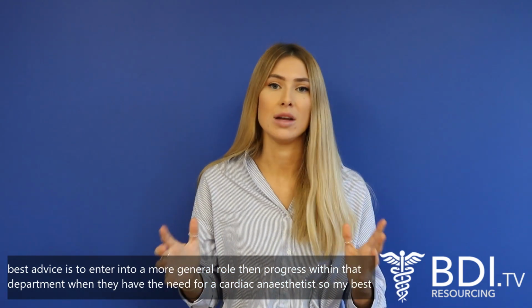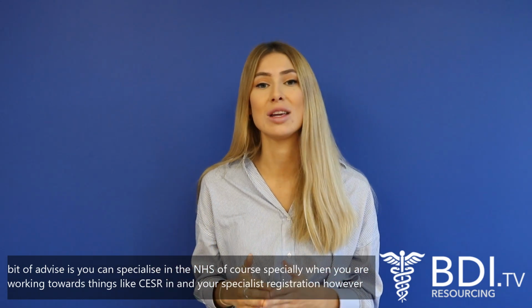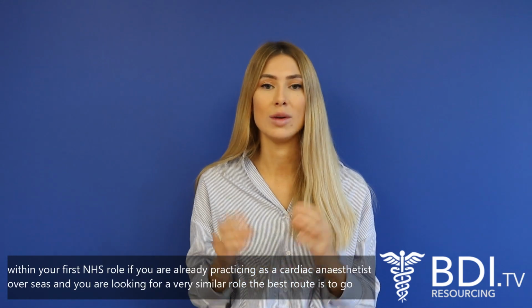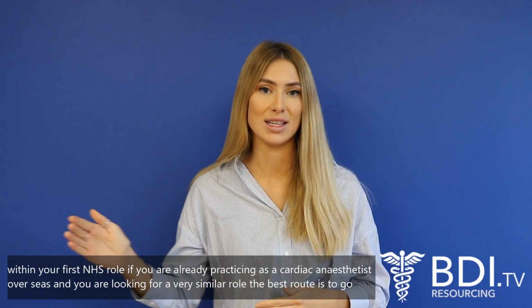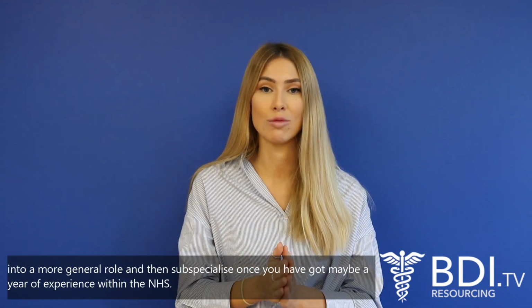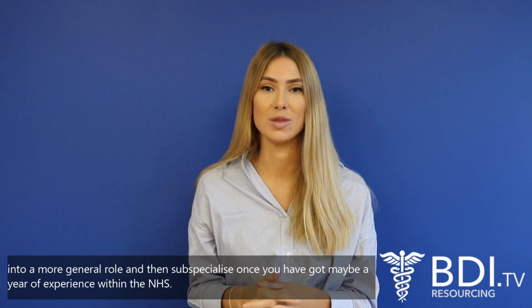So my best bit of advice is that you can specialise in the NHS, of course, especially when you're working towards things like CESR and your specialist registration. However, within your first NHS role, if you're already practising as a cardiac anaesthetist overseas and you're looking for a very similar role, the best route is to go into a more general role and then subspecialise once you've got maybe a year of experience within the NHS.